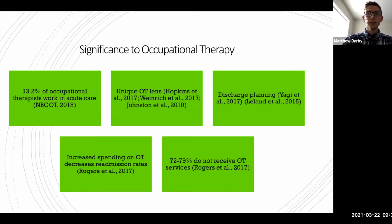A 2017 study found that OT was the only discipline where increased spending lowered 30-day readmission rates. However, 72 to 79% of patients did not receive OT services. This shows that patients who may benefit from OT services may not be receiving them.